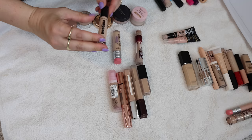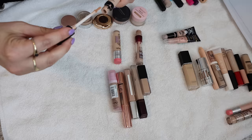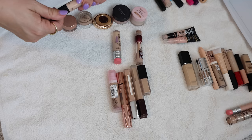Love the Wet n Wild Incognito, but this one is very old. Ooh, it's going on weird. It's a great concealer. Another one I would consider repurchasing. If I were choosing between the two, I actually would go with the Wet n Wild. It has just a little bit more coverage.